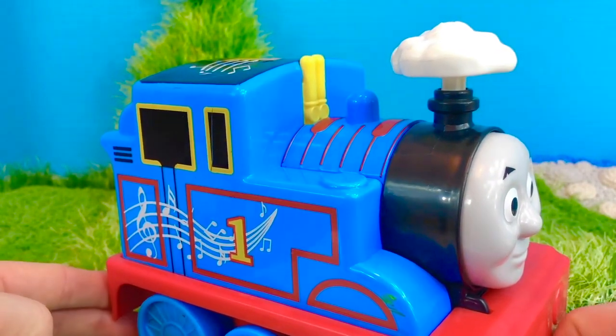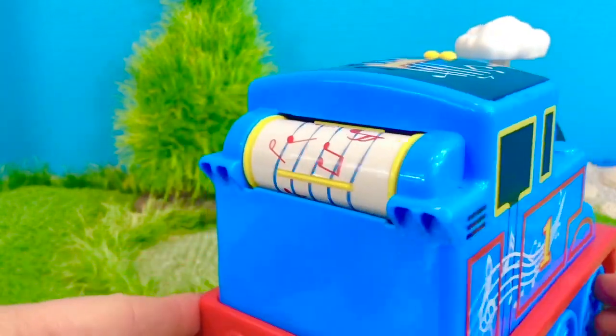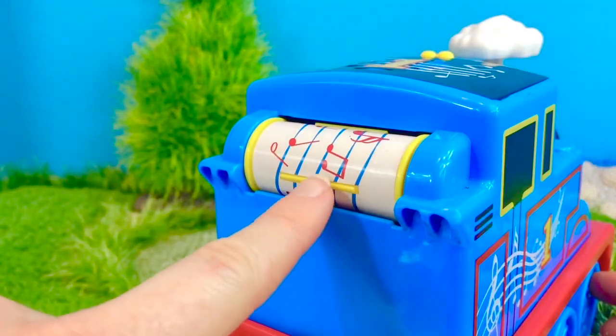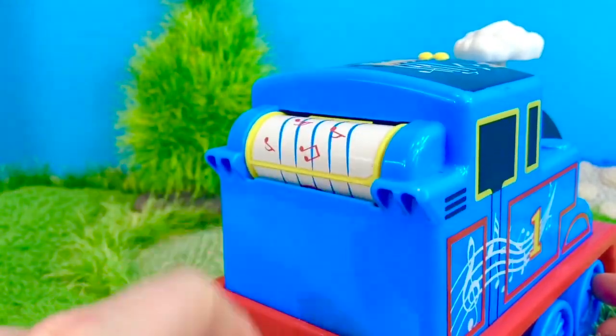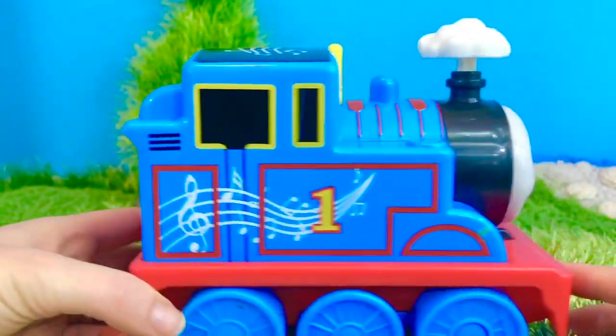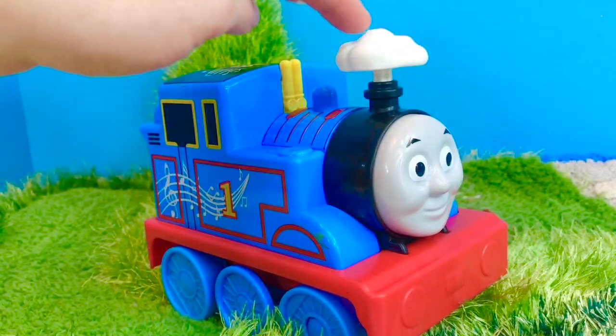Now there's one more part of the train that makes sounds, and it's at the very back. We're going to spin this roll of musical notes. Sounds like drums. And now we're ready to play some music.